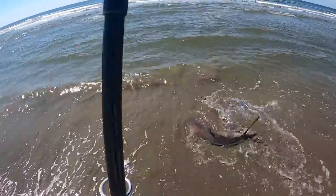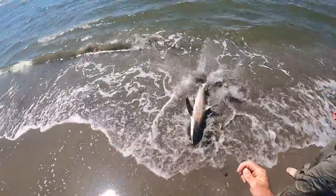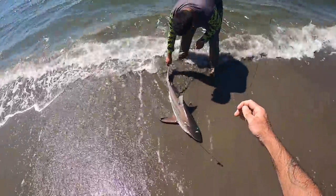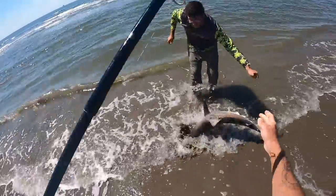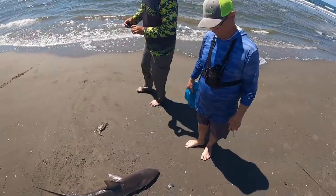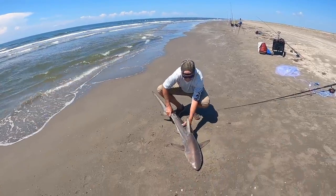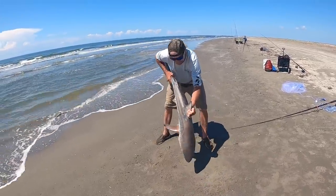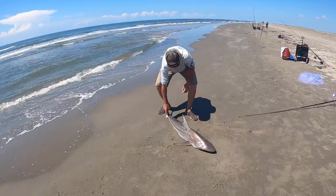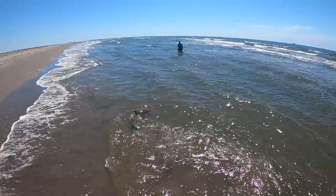Good looking fish. I don't have a pair of big pliers, but that hook is on the outside. So I'm not 100% sure because I'm not a shark expert. You think it's a sharp nose? All right, I'm ready to let him go. I'm pretty pleased. Probably a good 40-pound fish. It's going to you, Jacob.